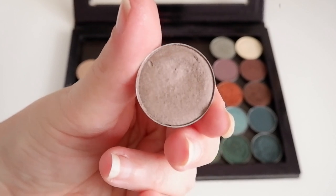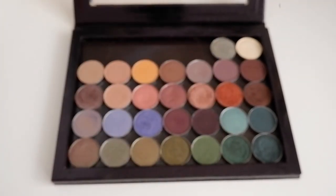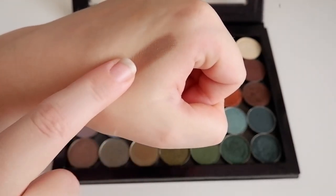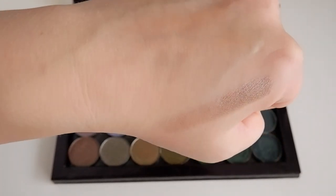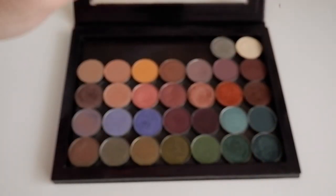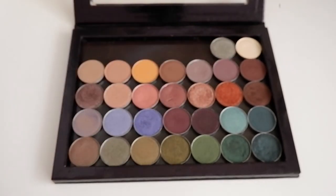Another infamous MAC shade, this is Satin Taupe. As you can see, quite a bit of use here. We've got a bit of a dent going on. And Satin Taupe is a taupe, but it has a bit of a purpley lavender sort of quality to it. It's not a full-on taupe, I feel, but that's why it goes really well with some of these plummy tones that I've got going on just below it in the palette.